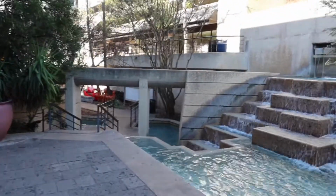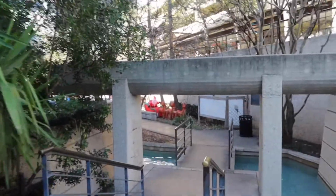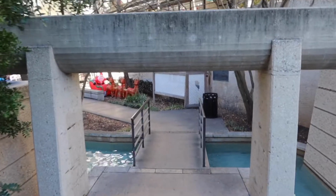So that was the Alamo. They wouldn't let us take pictures inside, which was unfortunate, but I hope we could take a little bit of the grounds in. And now we are going to walk down to the riverfront downtown and see if we can find some place to eat. And we have found the river.